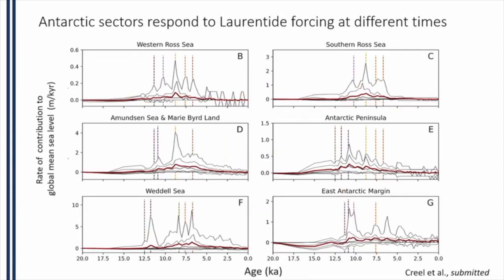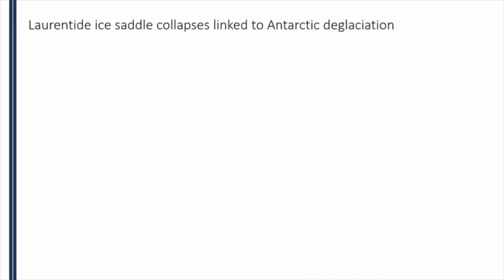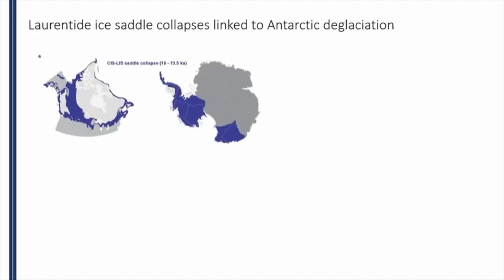And if you split these results up into various sectors, so the Ross Sea, Weddell Sea, East Antarctic margin, different sectors are melting at different times, but I've plotted these lines onto these sectors, and the different sectors are aligning with these saddle collapse events. Okay, so we have a story of maybe Laurentide ice sheet saddle collapses linked to Antarctic deglaciation.